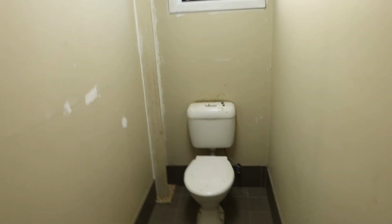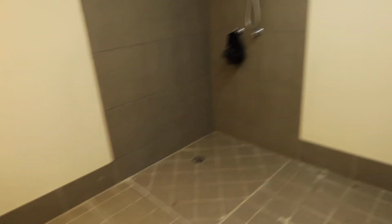This was getting patched and painted. This was the next job after upstairs, so we hadn't started down here yet. Luckily, lots of scrubbing on the toilet. Okay, so the downstairs was the last thing the painter was about to do, and the flood happened before that. So that was sort of good timing, I guess.